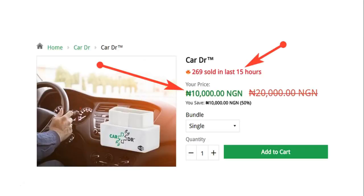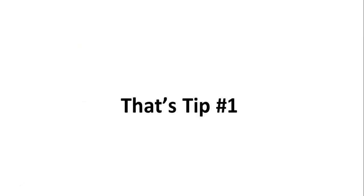Right? Now, this same product sells in the Nigerian marketplace. A particular company, Car Doctor, customizes it. I've just given you a customizing idea now. And he sells it for 10,000 Naira. And their record shows he has sold 269 pieces in 15 hours. Of course, car owners will want a product like this. And it's one of the hottest convenience products. Awesome. This, at this point, should be getting clearer. And that is just tip 1.